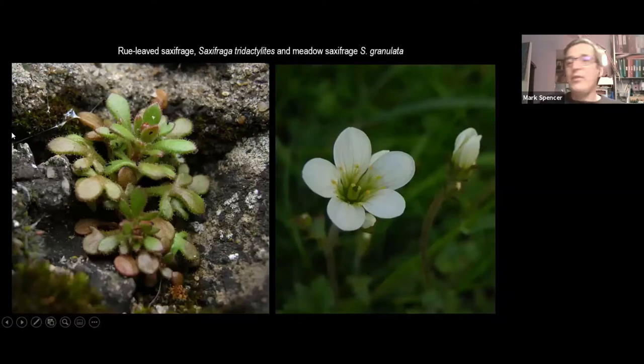Other plants in southeast England are doing dreadfully, or were up until very recently. So here we have a very strong contrast. This is Saxifraga tridactylites, a beautiful little saxifrage, and we have meadow saxifrage on the right hand side. This is an annual. This is essentially a short-lived perennial. Now, both species were crashing in their populations over the last 100 years across the London area, and meadow saxifrage is now one of our rarest wild plants in the London area.